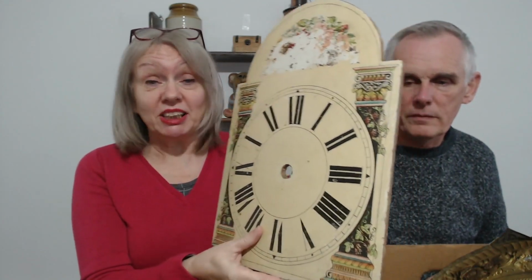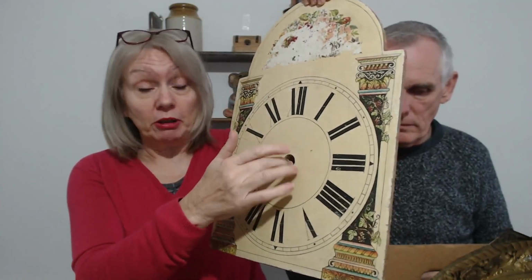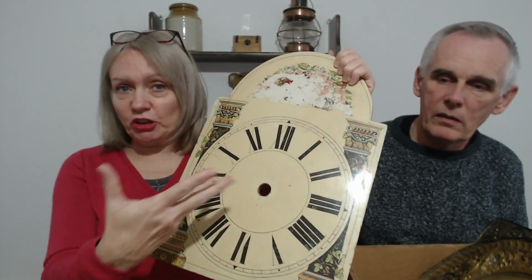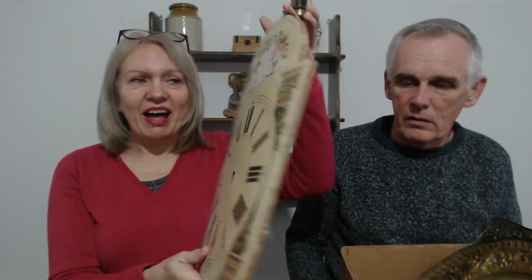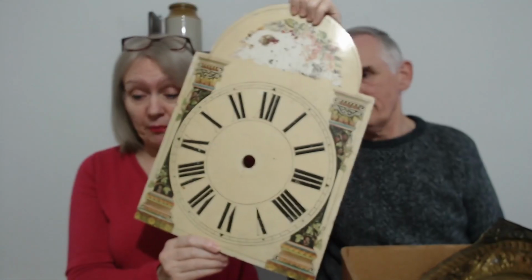And you can even use this in craft. You could make a clock out of it just by putting a battery run clock in it. Or you can paint it over or do what you like. So this, when you take into consideration the bulk buy, cost me £2. Well, that is just ridiculously low cost for something like that. But that's not the only one I got.